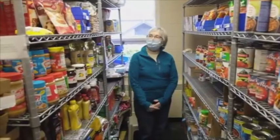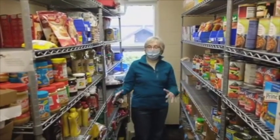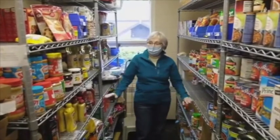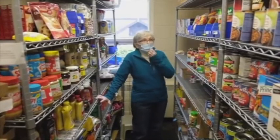Okay, so this is our space. You can see it's fairly small, which is why we wouldn't have a lot of our volunteers back here working together, because it would be hard to maintain the distance. But usually we do a pretty good job of keeping a nice variety of things.